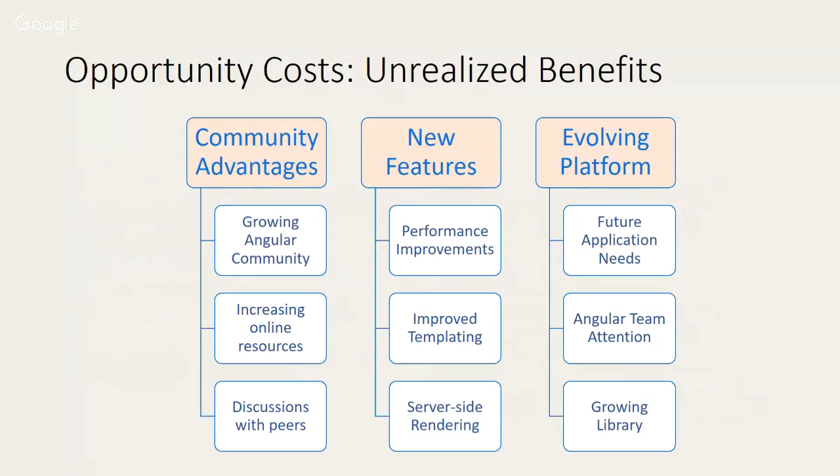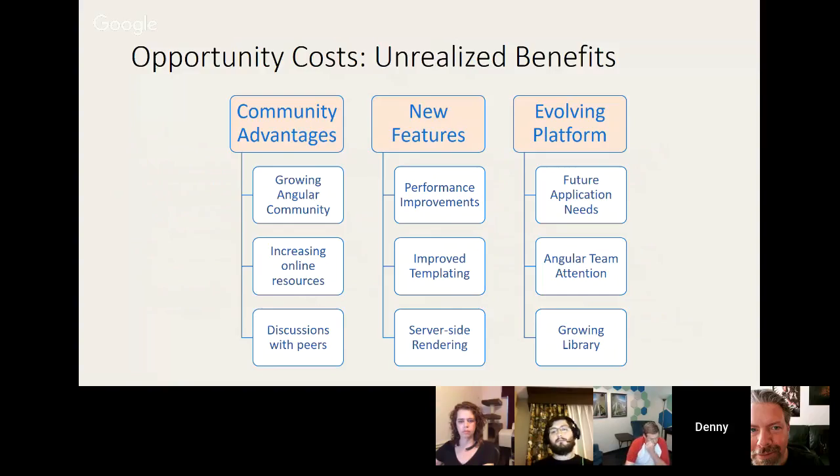So Bonnie, did you have any other new features that you wanted to highlight? Sorry, I was muted. As far as what would make them want to consider upgrading? Yeah, just how much time do we have? Because just a little bit.